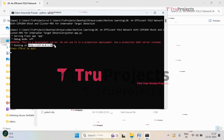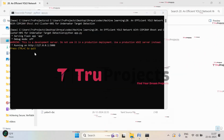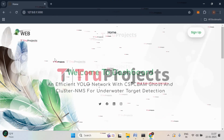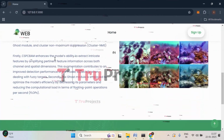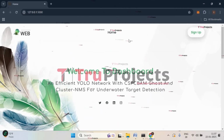Now copy this local link generated by the Flask framework and paste it in any web browser. I'm copying it. I prefer Google Chrome, so I'll paste it in that. Paste the link here. Click on enter. So this is the web page of the project, which is displayed in the browser, and this is developed using the Flask framework. So we need to get signed up first.